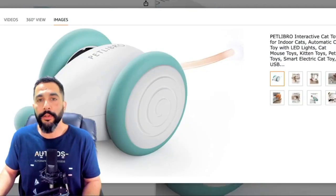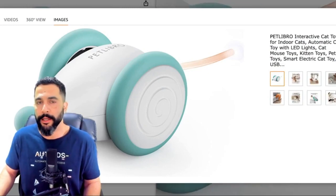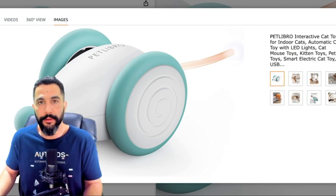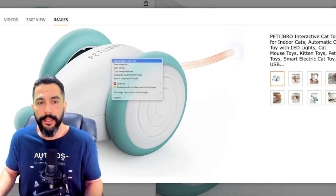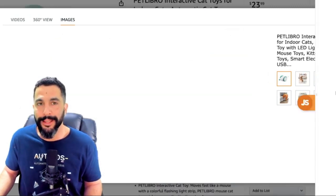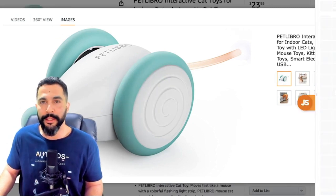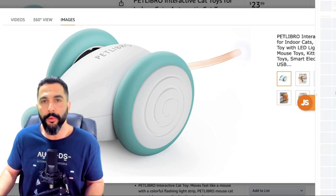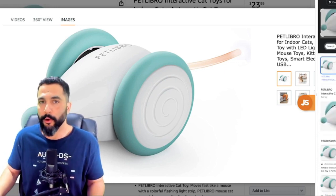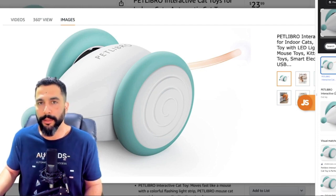So what you're going to want to do next is I'm going to click on this item right here, and now I want to find out what suppliers I can use to resell this product. So I'm going to right click on the image, then click on search image with Google. This is the Google Lens method, and this will simply show me other websites that have this exact image on their sites, and this way I can also find other sellers and suppliers.